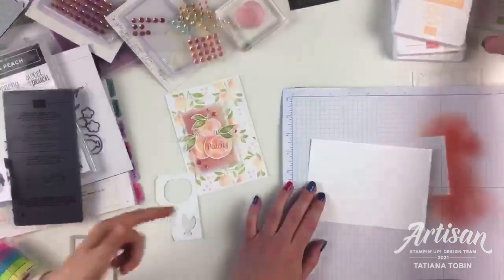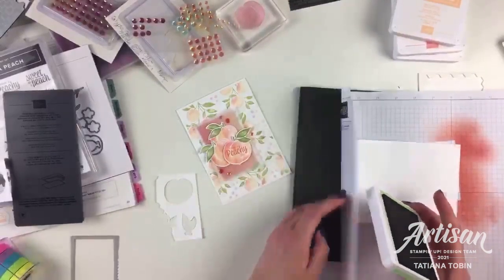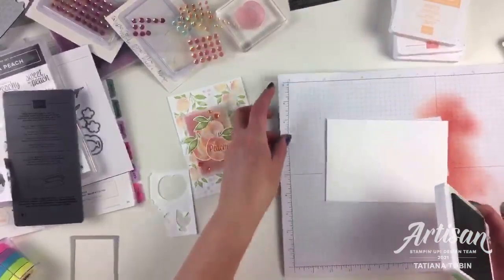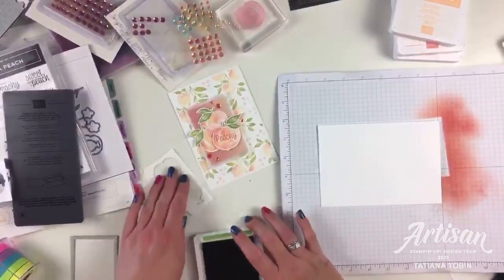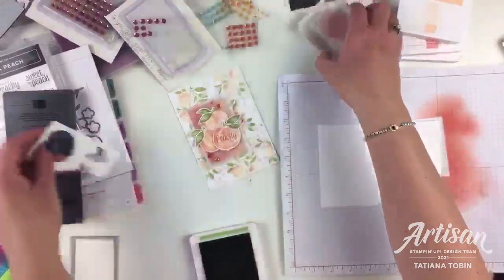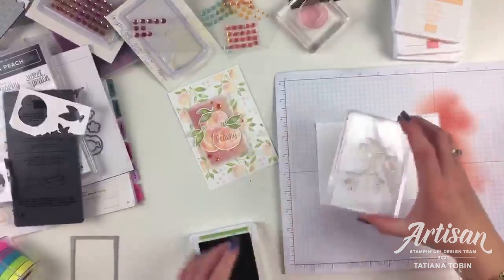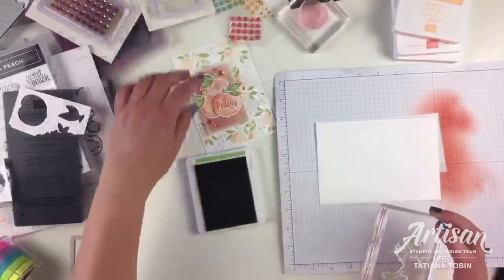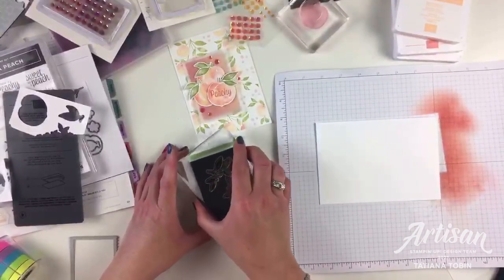Why do you put that thingy underneath? I've put the Stamp and Piece mat, or I think it's a piece mat, underneath because this is photopolymer. The stamps are photopolymer. They're the clear stamps. With the red rubber stamps, they have a bit of foam on them, so there's a bit of padding to give a better impression. And these ones don't have that.